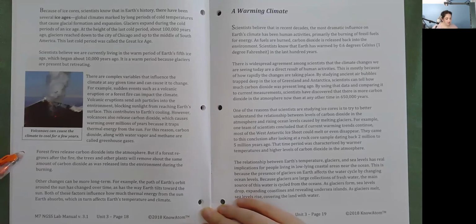Forest fires release carbon dioxide into the atmosphere. But if a forest regrows after the fire, the trees and other plants will remove about the same amount of carbon dioxide as was released into the environment during the burning.